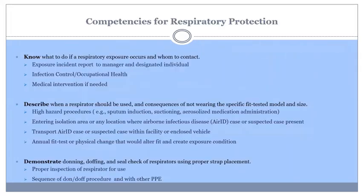Next slide, please. So the fourth competency, know what to do if a respiratory exposure occurs and who to contact. This is very, very important. So if that exposure occurs, what do you do? Report an exposure incident to the manager and your designated individual at your work site. Got to know who those people are so that the report can be made and whatever strategies need to be put in place in terms of prevention and control are implemented. Notify infection control and occupational health. Not every institution, of course, has occupational health, but if you do, that's important that those folks be notified. And if any medical intervention is needed, know what's going to happen if an exposure occurs.